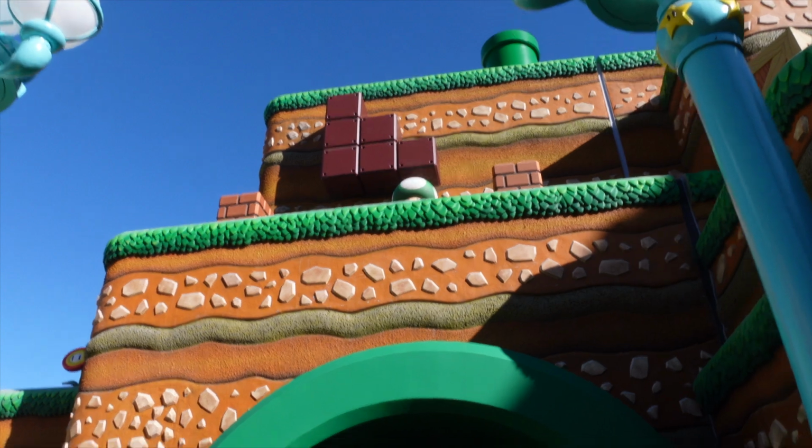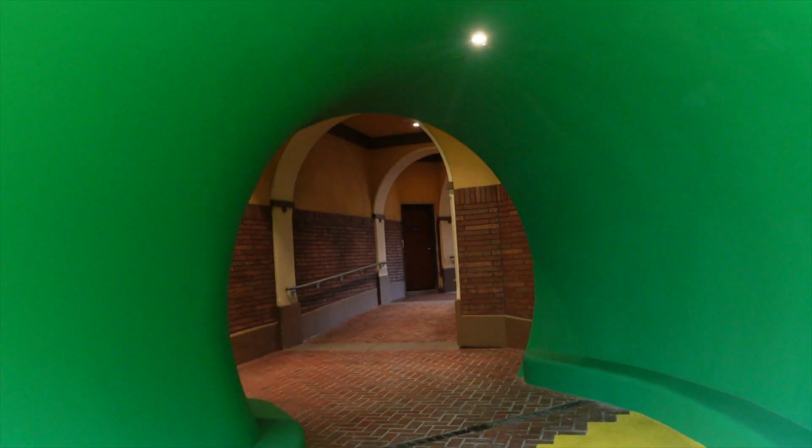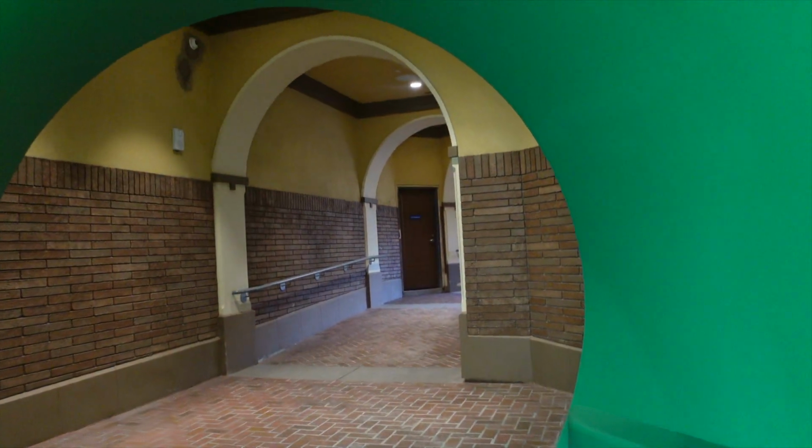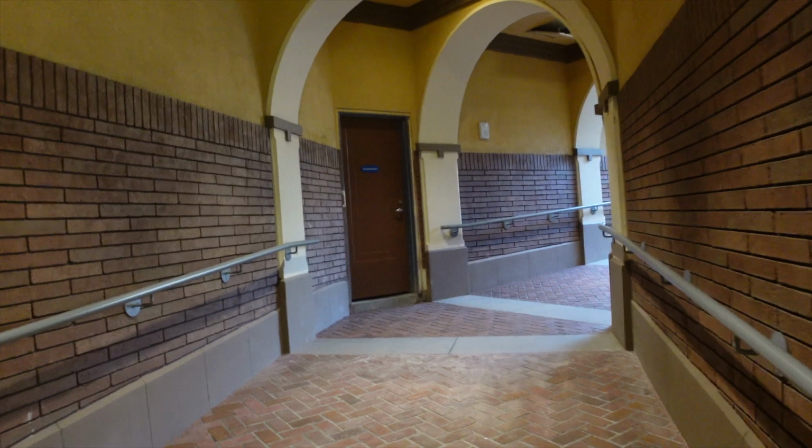You're exiting Super Nintendo World over here, transitioning back into Universal Studios. I mean, I know I'm still in Universal Studios, but let me tell you, it feels like you are in a different world, Super Nintendo World.